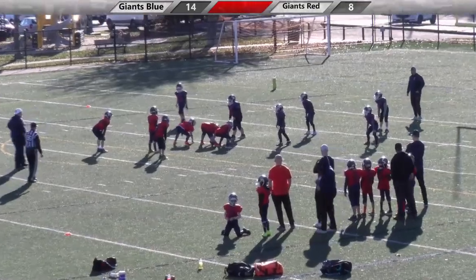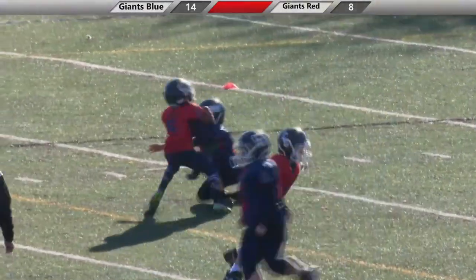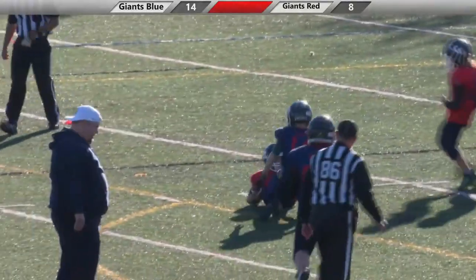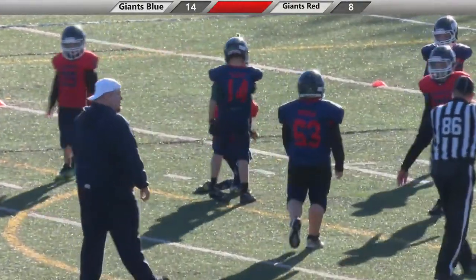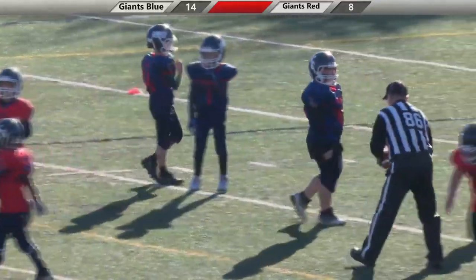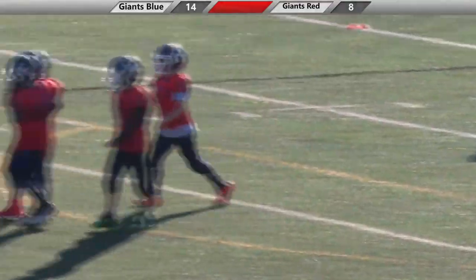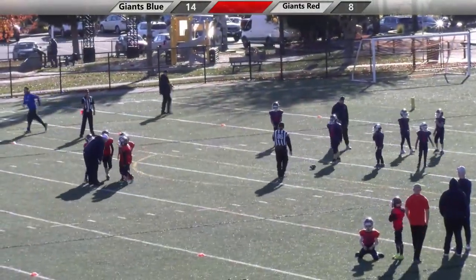All right, in the shotgun position, Chilliwack Red trying to tie this up before the half. There we go. Atchison keeps it himself, tries to get the outside. It's number 14, Holden Clute, who's done a great job on offense for the blue team, doing a great job on defense here for the blue team as well.